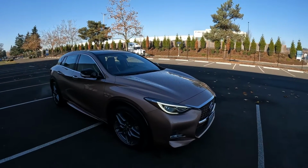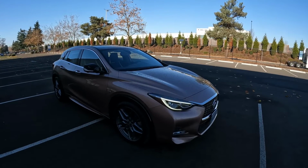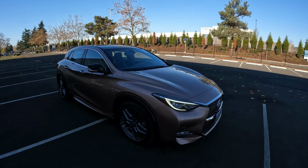If you're looking for an affordable subcompact luxury hatchback, the QX30 Sport is a great one to consider. You have Mercedes-Benz technology, Infiniti styling, the best of both worlds in one gorgeous, awesome, fun to drive package.